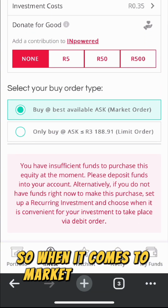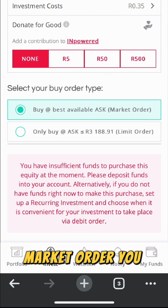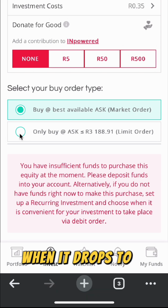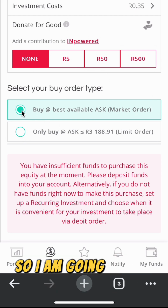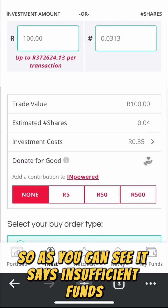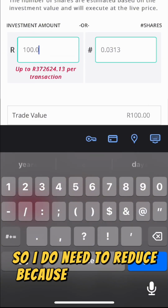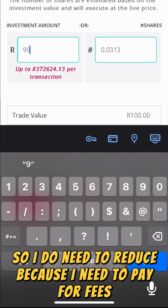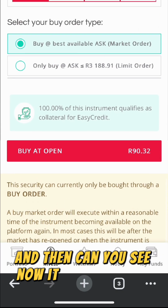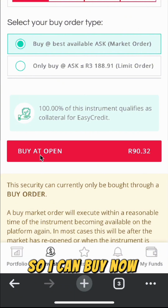When it comes to market order and limit order, with market order you're buying at the current price. With limit order, you're saying, okay, when it drops to a certain amount, then buy. So I am going to buy with market order. As you can see, it says insufficient funds. So I do need to reduce because I need to pay for fees. So I'm just going to specify 90 Rand. And now you can see it allows me to buy. So I can buy now, anytime.